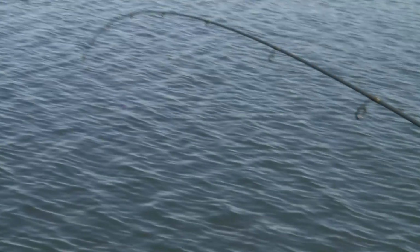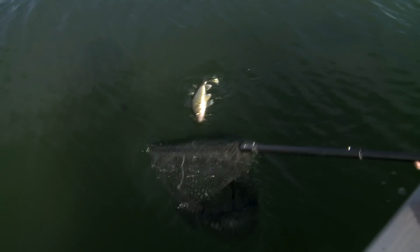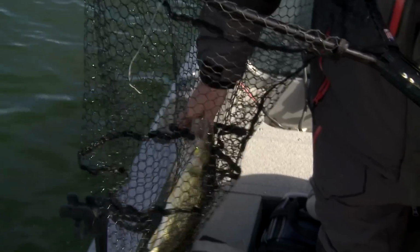Oh yeah, oh yeah. Scrapper. Bring them up. Come on. There you go. Nice job there. Look at that. Great fish. There you go. Great fish.